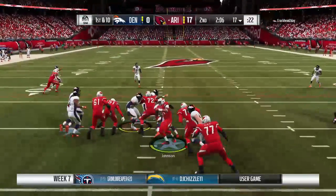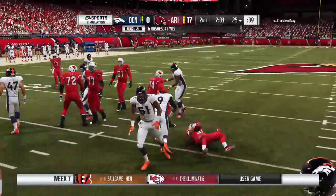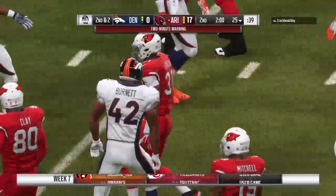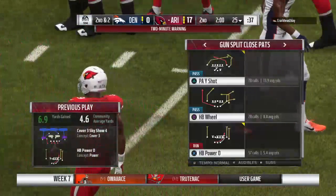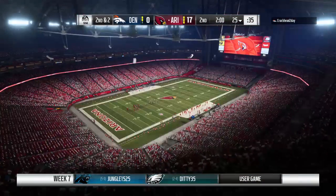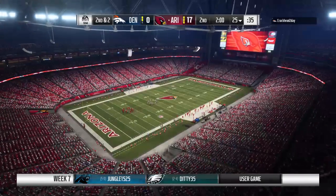And they'll start the drive on the ground with Johnson. And he'll find some space up to about the 25. It's a gain of 8, and it's going to take us to the 2-minute warning. 2 minutes remain here in the first half. More from the desert after this.